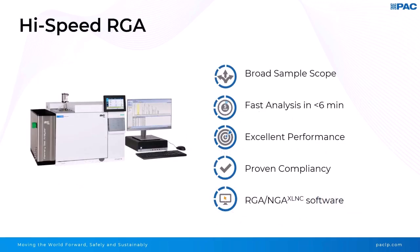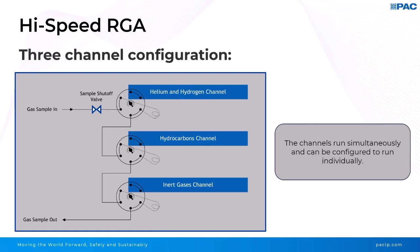PAC offers the high-speed RGA-GC application that can determine the composition of this broad sample scope in a short time with excellent performance and compliancy of the various methods available on the market. The GC application consists of 3 channels, where at each channel the entire gas is introduced by a gas sampling valve with a sample loop. One channel determines helium and hydrogen detection by TCD. The second channel separates the hydrocarbons on the PLOT column using the FID for detection. And the third channel is used to determine oxygen, nitrogen, carbon monoxide, carbon dioxide, and hydrogen sulfide by TCD. The 3 channels run simultaneously, but can be configured to run individually.